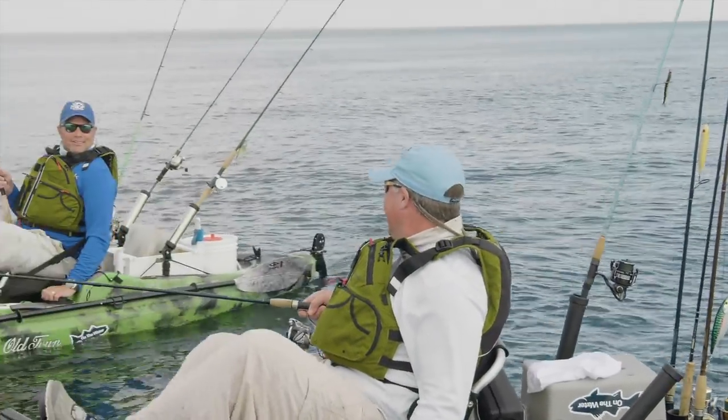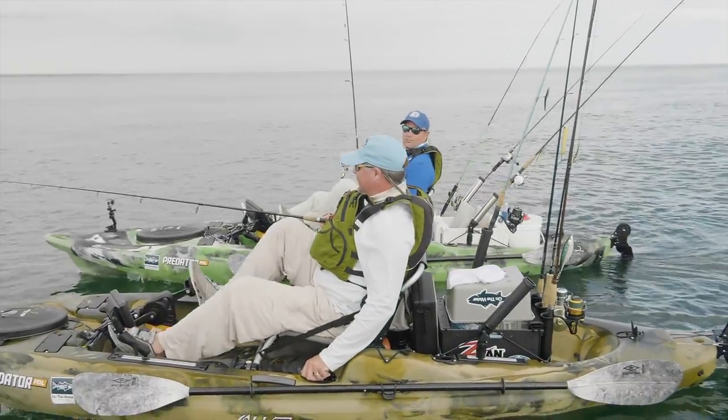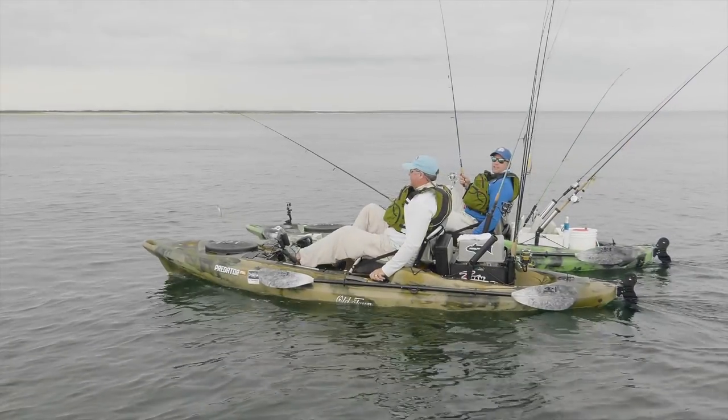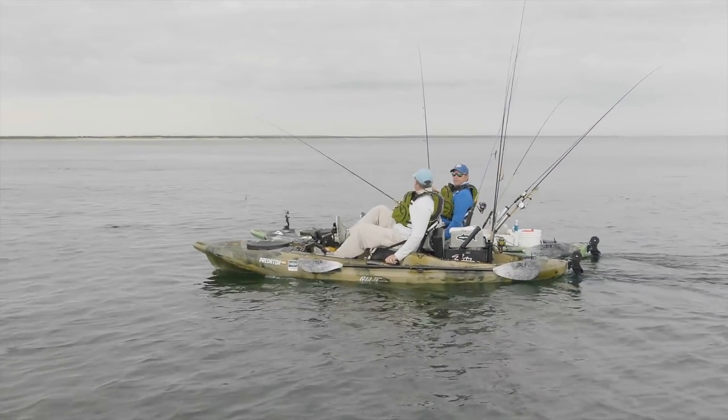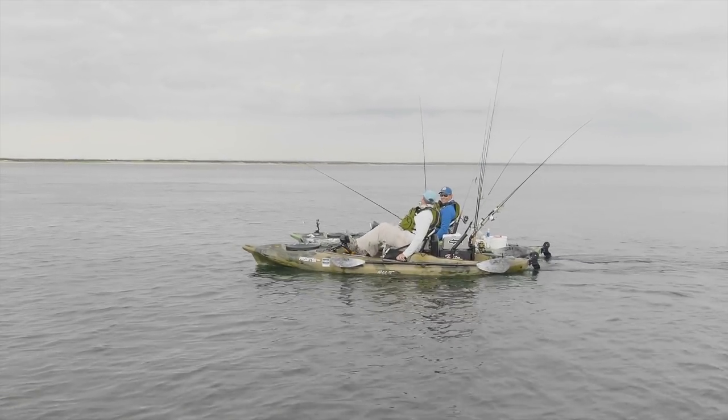What do they say about the one that gets away? Those glasses look good, buddy. Guys, this is the beauty behind these kayaks. You can come in and counsel your buddy. It's all right. You're a good person. You're gonna be all right.